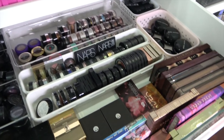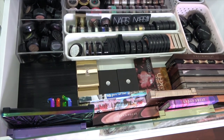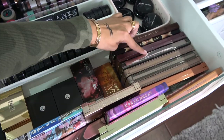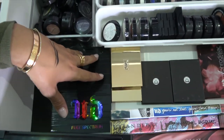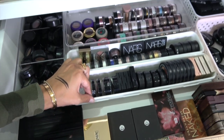My next drawer is a really fun drawer as well. It is eyeshadow, still going. We're still going with eyeshadows. But here we have all the Urban Decay Nakeds, Naked Heat, Naked Cherry. And then I have some different Urban Decay collection pieces in here, YSL, Viseart. And then these are all my single shadows.